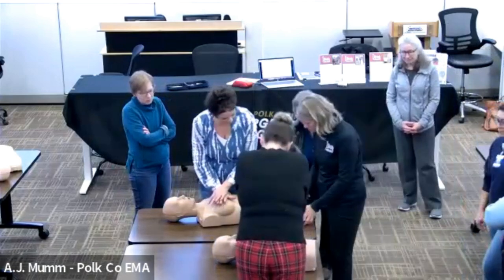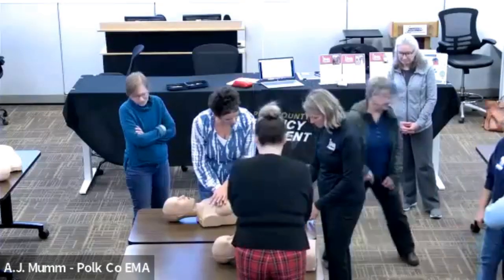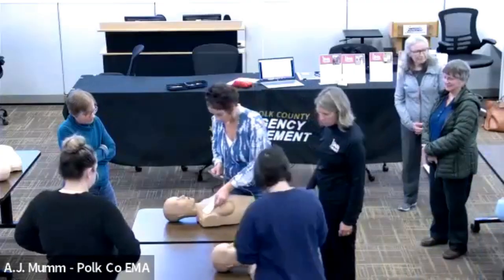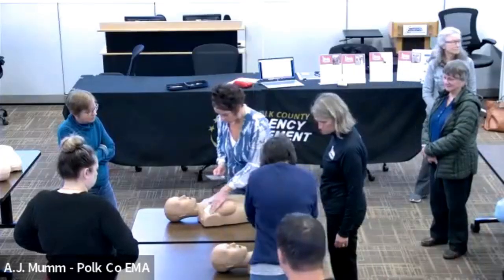Just do it. You just have to hold the one button, that one's hold. Adult patient, there you go. If the patient is a child, press the child button. Remove. Press pads firmly on skin.